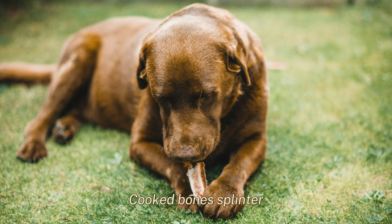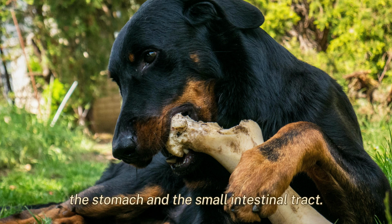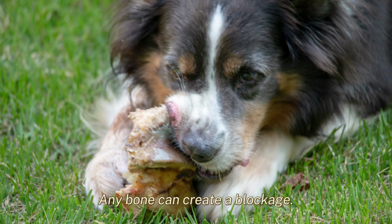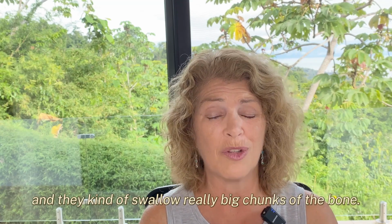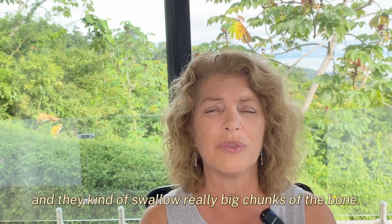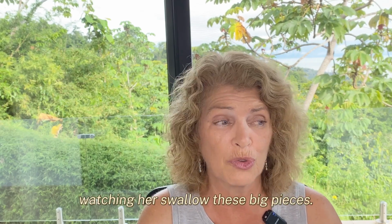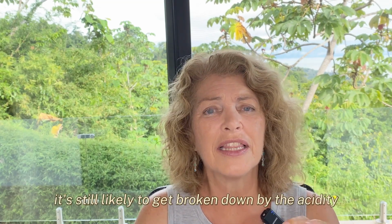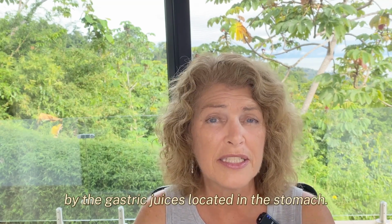Cooked bones splinter and they can really damage the esophagus, the stomach, and the small intestinal tract. Any bone can create a blockage if it's a big chunk in the esophagus or the intestinal tract. The problem is some of the dogs are a little gluttonous and they swallow really big chunks of the bone. And I actually stopped feeding my old girl bones because it would just stress me out watching her swallow these big pieces. But when the bone is raw, it's still likely to get broken down by the acidity, by the gastric juices located in the stomach.